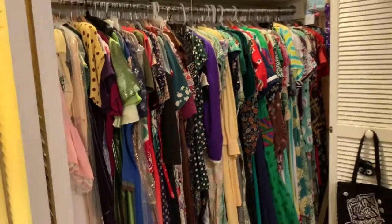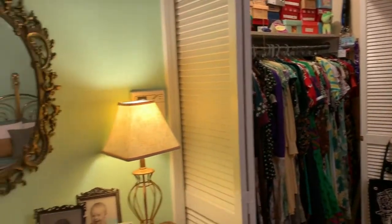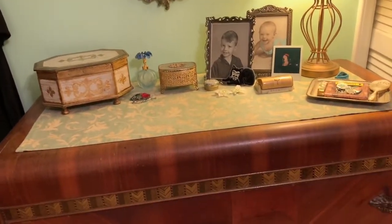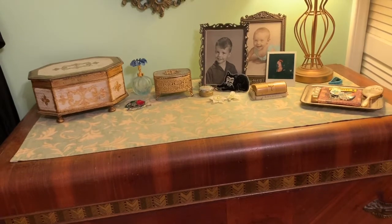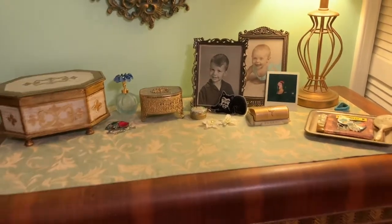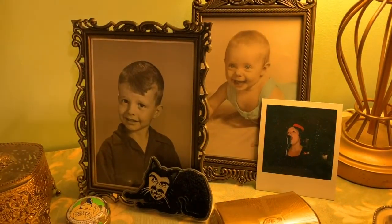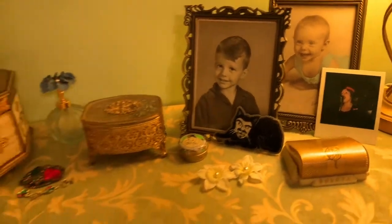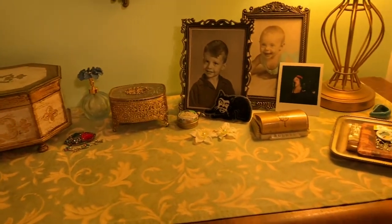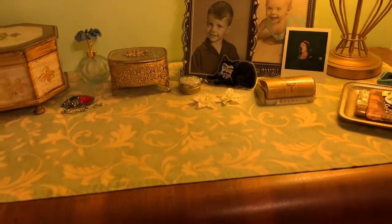All right, taking a step back from that, I guess one of the last things we'll look at is, hello. This is my little vanity here with photographs of my parents when they were children. My mother has this photograph of her. It is so cute. Look at that little face. I mean, look at both of their faces. It's awesome. And then my grandmother's jewelry box, my mother's jewelry box when she was little, an incredible Bulova watch that I got at a local vintage store.